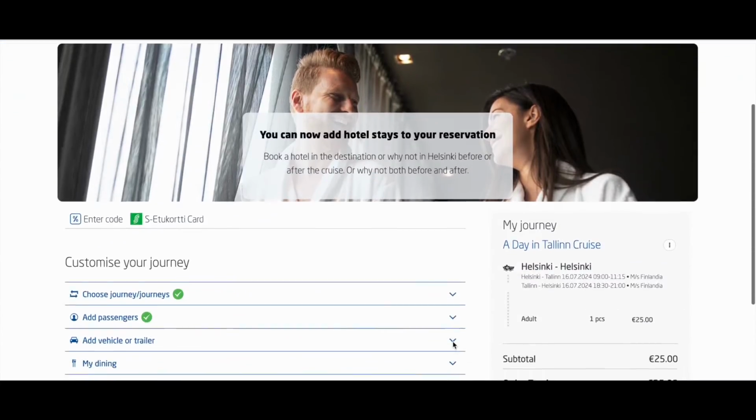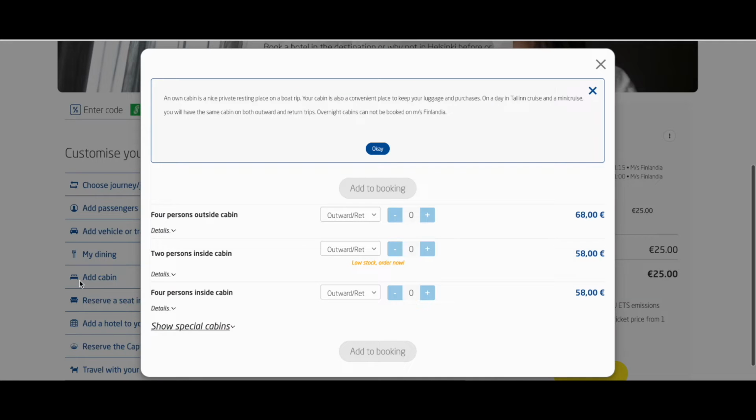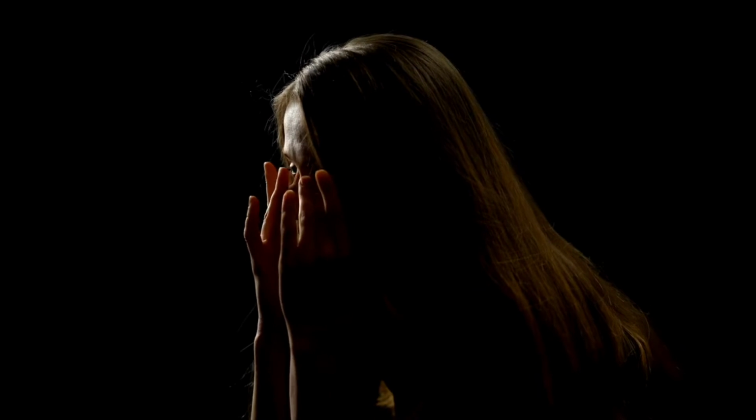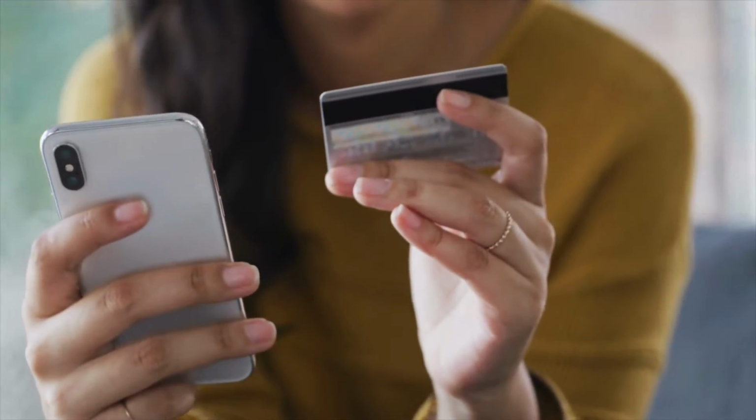During your reservation process, you have the option to book a private cabin. If you think you would like to lay down and relax before your arrival to Tallinn, this would be a great option for you. I did not schedule a cabin for our journey, but we were quite tired, and it would have been a nice option to have a place to lay down and relax. This might be an expense you want to splurge on.